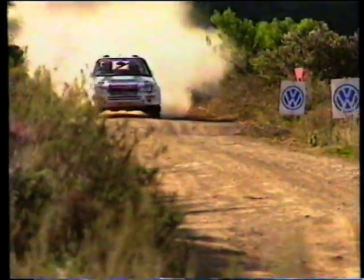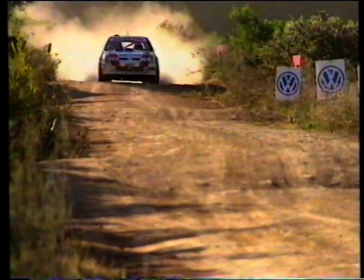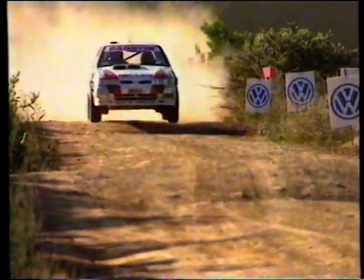Stage 9 incorporates a part of the old Samcor test track, and Serge is able to once again take control of the rally. They complete the stage a full 10 seconds quicker than the Nissan crew of Hannes Kobler and Pierre Aris.